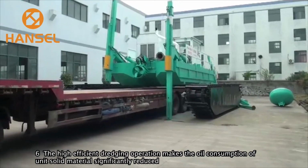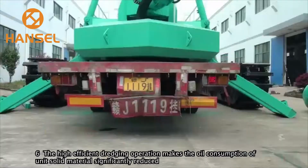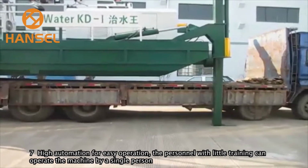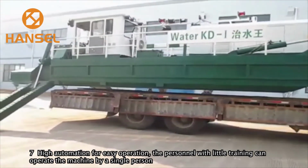6. The high efficient dredging operation makes the oil consumption of unit solid material significantly reduced. 7. High automation for easy operation. The personnel with little training can operate the machine by a single person.